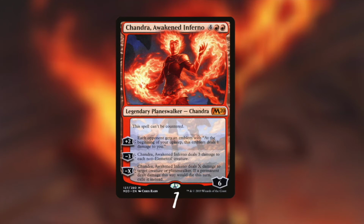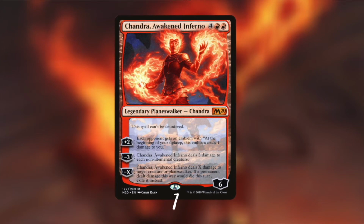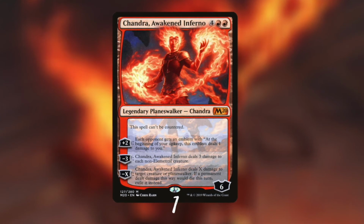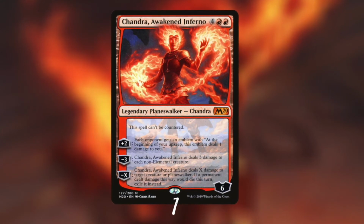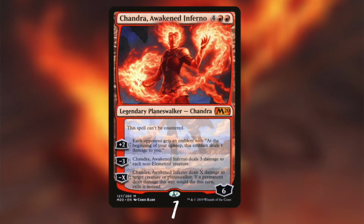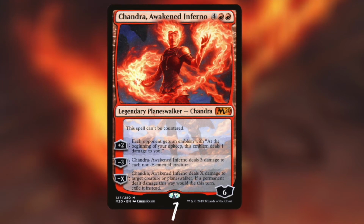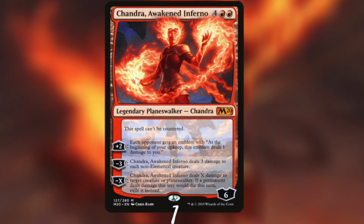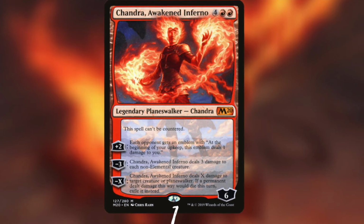The last version of our Planeswalkers with Hair on Fire series is Chandra Awakened Inferno. She can't be countered, obviously, and she gives your opponent an emblem that slowly burns him or her to the ground. Chandra Awakened Inferno also deals 3 damage to all non-elemental creatures, which is awesome in our elemental filled deck. And her -X can also change some bigger creatures and planeswalkers into some crispy bacon. Now Chandra, she loves some elementals and that's why I also put a nice elemental sub-team in the deck.